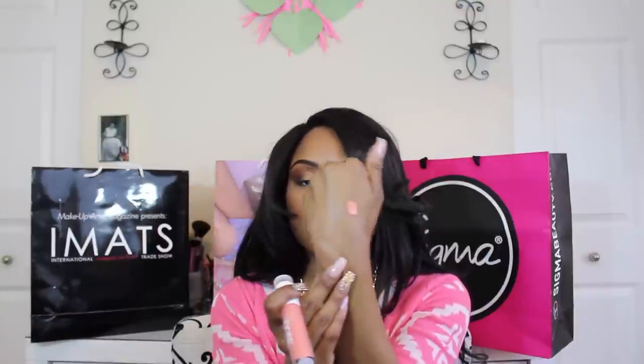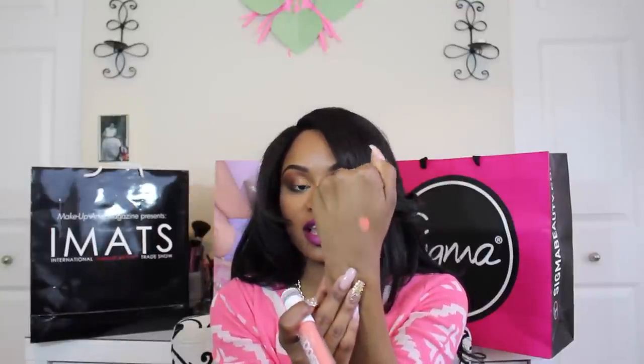So this is a swatch of Sunshine Kisses. As you can see how pigmented that gloss is. It's seriously the bomb.com, right? And the next gloss that I got was Wild Child.